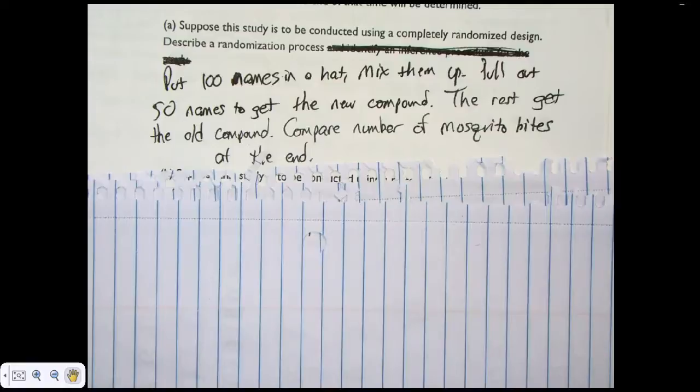Yeah. What do you mean? Oh, no, that's fine. Yeah. It's just like longer to write it that way, but yeah. Any questions on A? The completely randomized type?